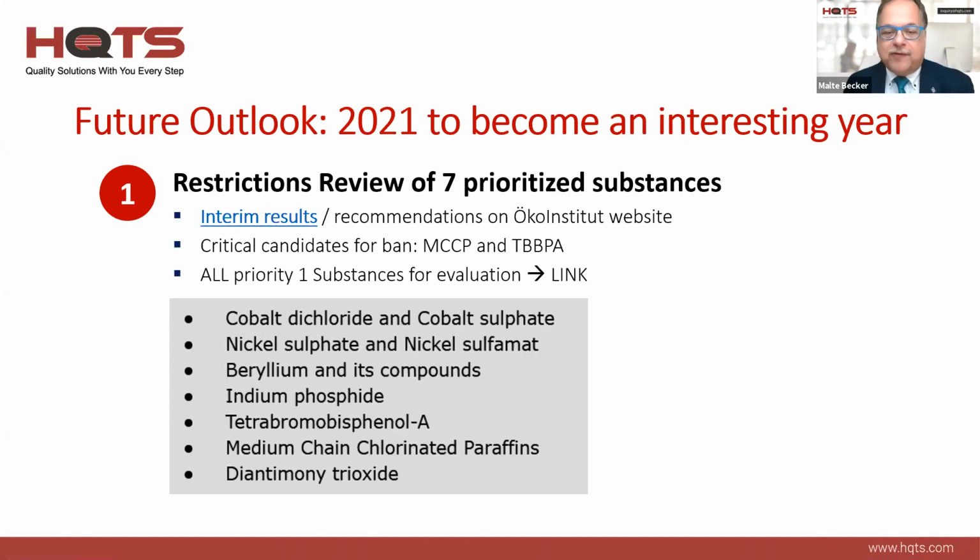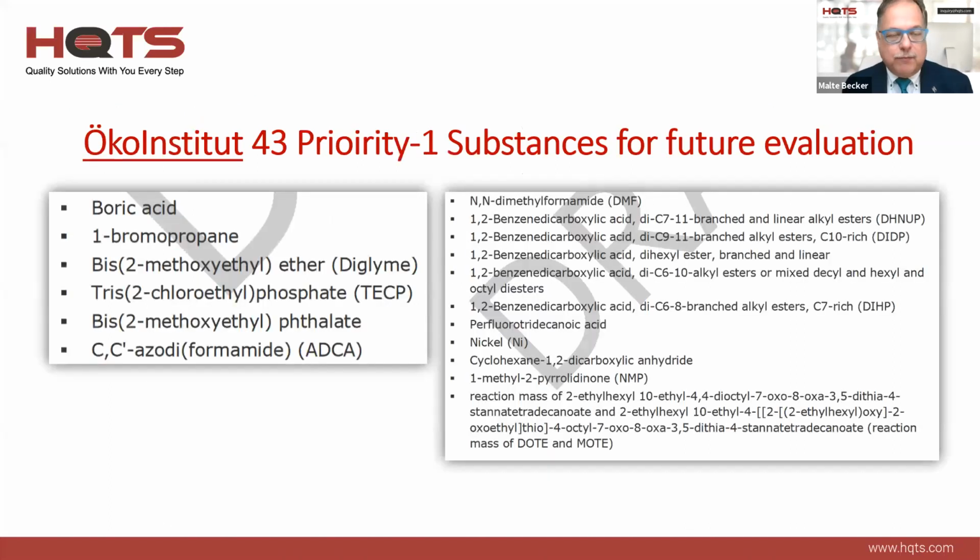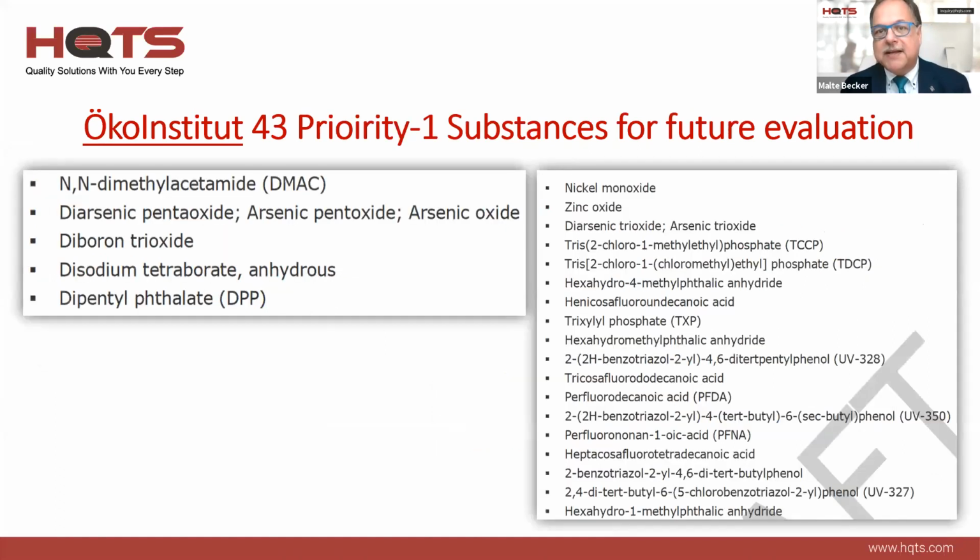If you would like to have a flavor of how many other substances in this RoHS review may enter a potential restriction, I'm referring to this and the next slide. We don't have to go into detail, but they are priority one substances for future evaluations, determined by the consultants so far. We can skip the next slide.